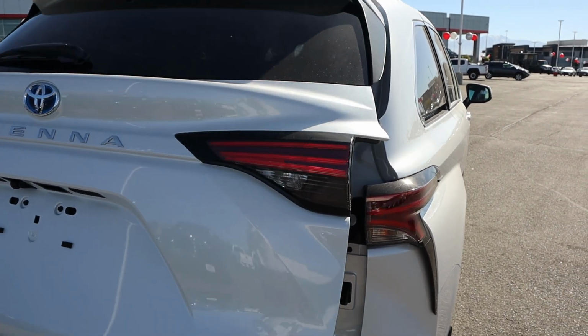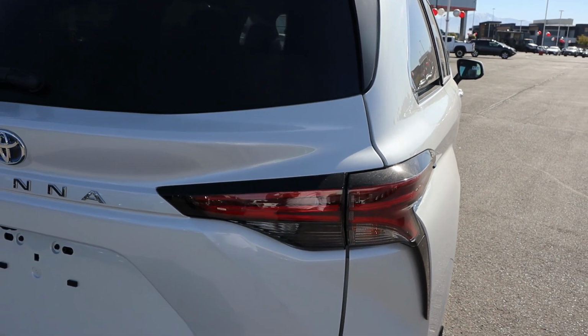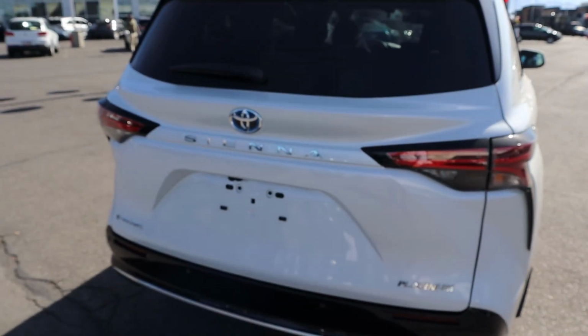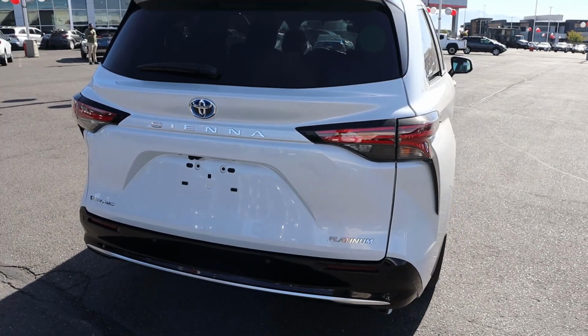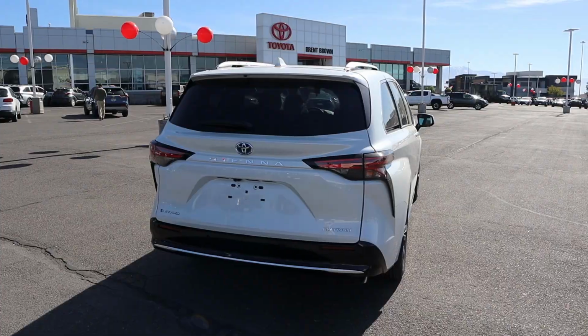I like the taillights on the Sienna. They're very aggressive looking. Anyways, you've got all of the rest of your badges here on the back, blacked out trim there at the bottom, and well, that is the rest of the exterior. Now this leads us inside.